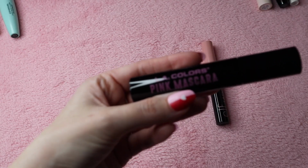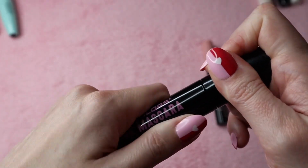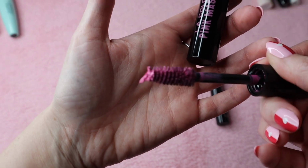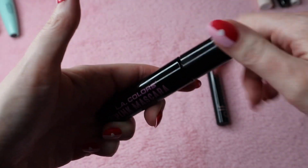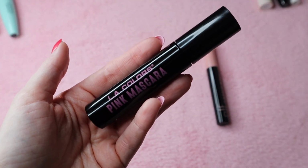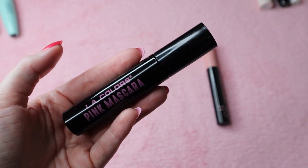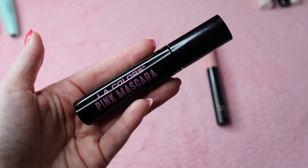Okay, this is one that LA Colors sent to me in PR. This is the pink mascara, but honestly, I don't really like it. I love the color, but look how gloopy it is, and the wand is just ginormous. I mean, unless you're using it to coat false eyelashes, I don't really see how much use you'd get out of it. I just wish they'd remake it with a smaller wand, because I love the color of it. Because this came in my very first PR package, I am going to keep it for collector's purposes, but it's not one I would ever use again. So this one's just going to be kept for the memories.